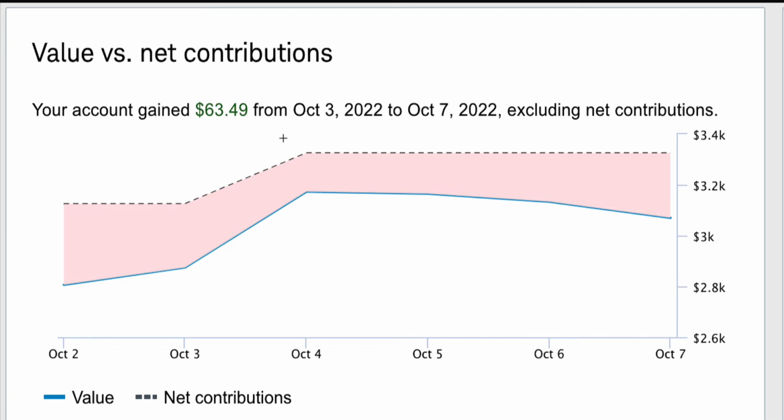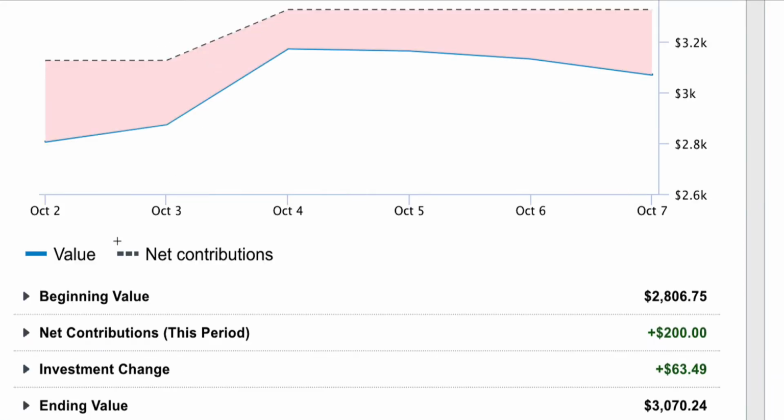I think it was three weeks in a row that I lost money, and the total account was down, gosh, I can't remember, 12%, 13% during the lifetime of this portfolio account. So the beginning value of this week was $2,800. I contributed $200 more from another account from my personal funds, added more money to this account.